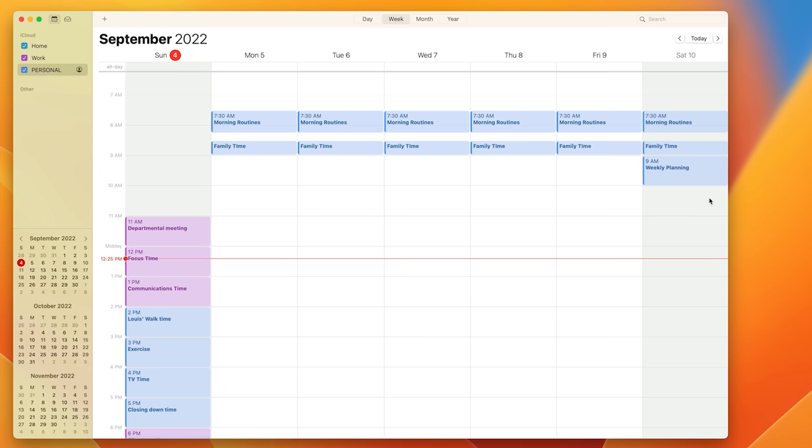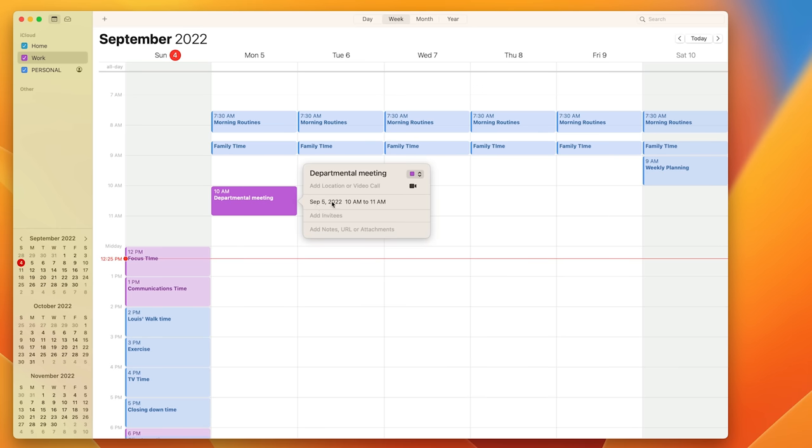Now, let's look at these work-related tasks. Let's just say, for argument's sake, every Monday morning at 10 a.m., we have a departmental meeting. It just happens. So it's going to be something that I will do every single week, set up as a recurring event. It's not going to let me set this up as a repeating event here, but just say, for example, that this is something that has to happen at 10 a.m. every single week. So that's in the calendar.